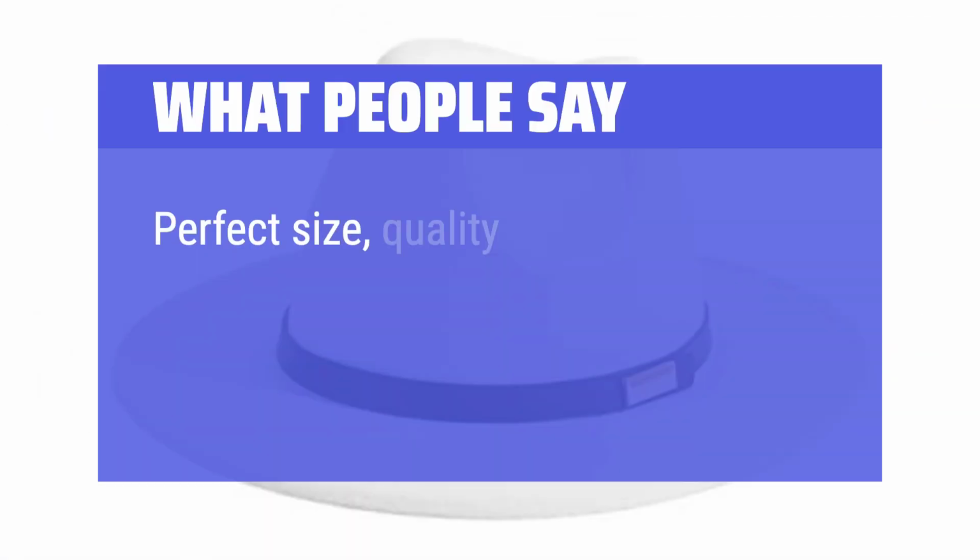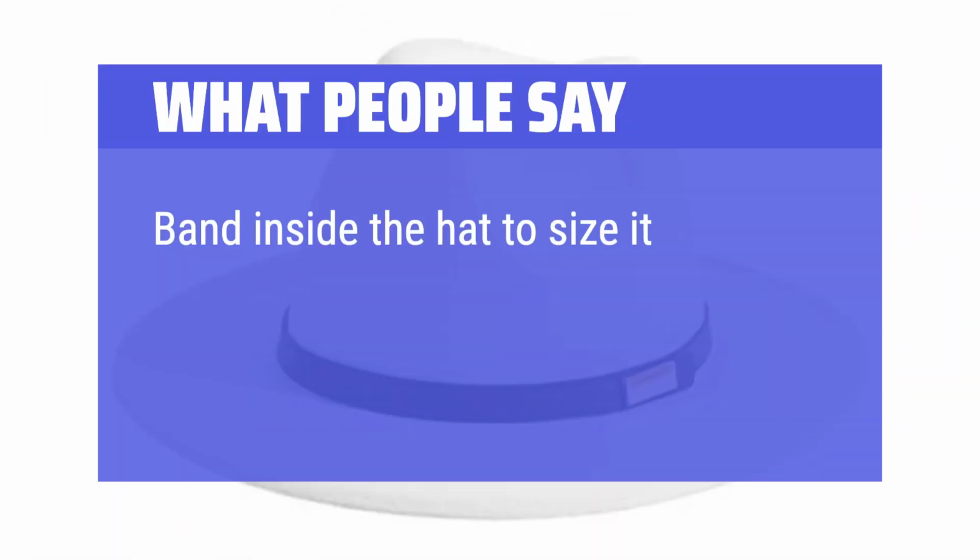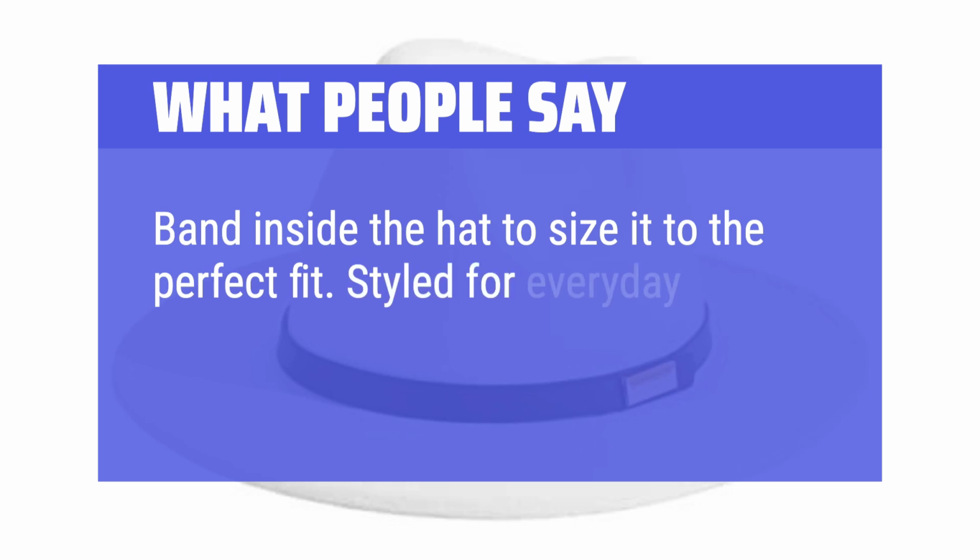What people say. Perfect size, quality, and style. It is a beautiful color as well. Band inside the hat to size it to the perfect fit. Styled for everyday wear if needed.